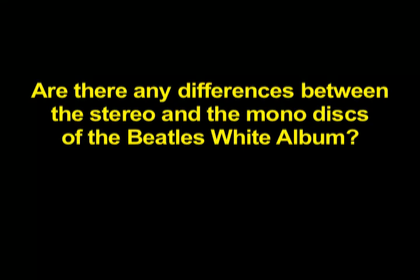So, as far as you know, are there any differences between the stereo discs and the mono discs of the Beatles' White Album? In terms of the actual sound, yeah, there's a significant difference. And what are some of those? Well, looking at the history of the mono version and just what I've read, and also since I own a copy, although I really shouldn't say that too loudly because the mono version was never officially released in the United States, so the version I have is from a different source.